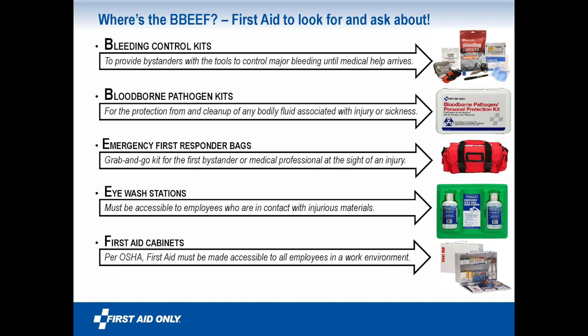B, bleeding control kits. Okay, I think that's easy to understand. If you have a major injury, how are you dealing with that? If you're remote on the job site or farther out someplace and you have a major injury, how are you dealing with that? All right, we need to be able to have lay rescuers provide really high quality first response care until medical personnel arrive. Bloodborne pathogen kits.